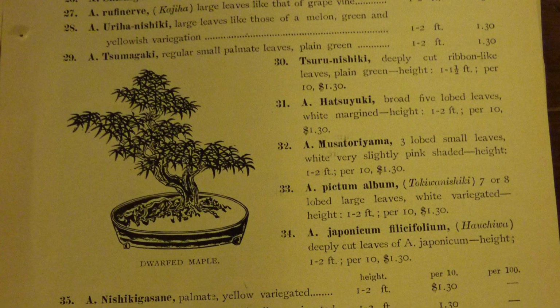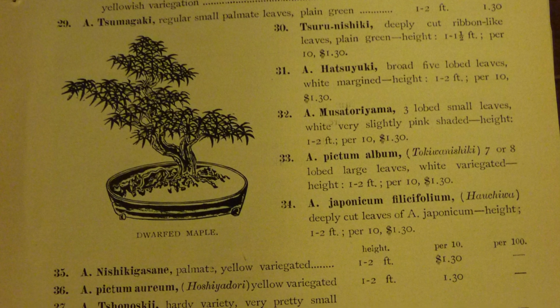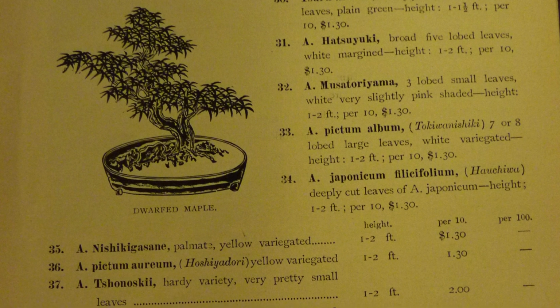Number 33 catches my eye. Acer pictum album here. Large lobed leaves, white variegated height. Again, only $1.30 per 10, which would be a pretty good steal for Tokiwa nishki these days, right? I look at that one. Well, what's that all about? I like those little in parentheses explanations.